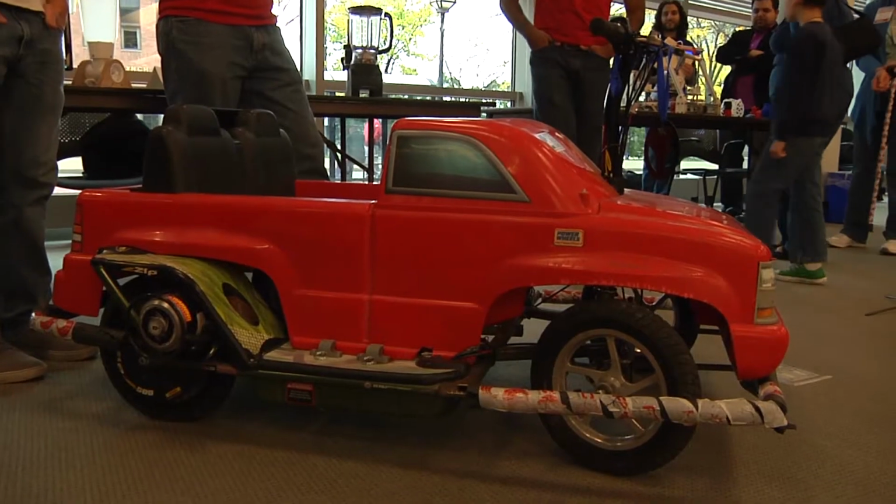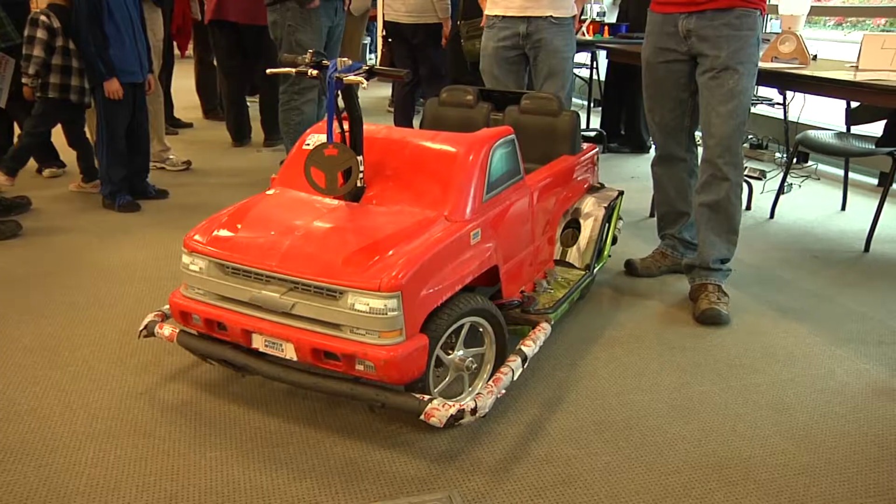Race car. We built the car in about a month, and we raced it at the Fort Wayne Maker Faire earlier this year in September.